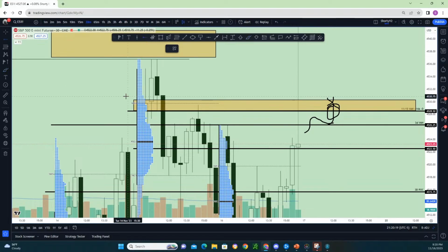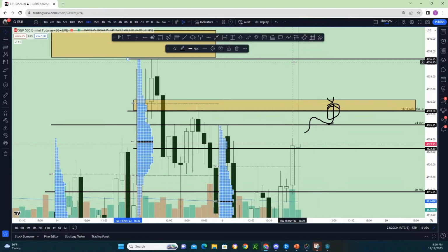The top of the range. August value high. It's most likely going to be 45.36 quickly. Because it's a poor high, and I think the poor high is going to attract the price to be resolved. We need this unfinished business to be finished.